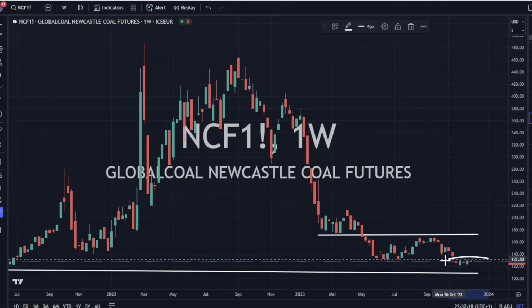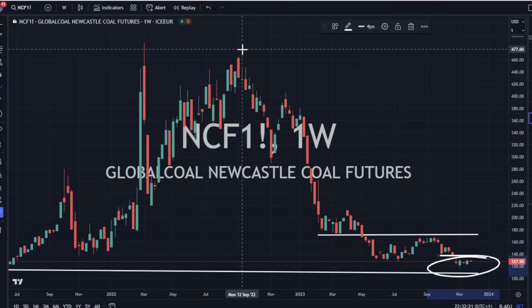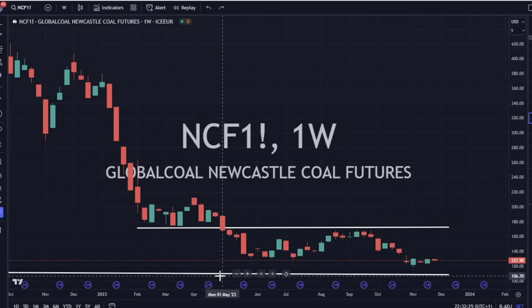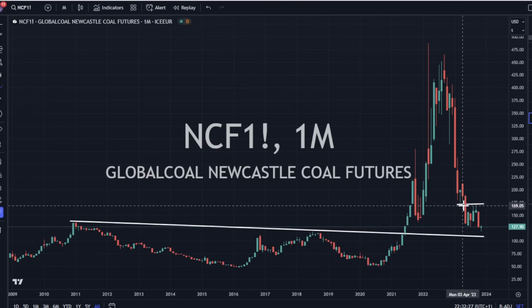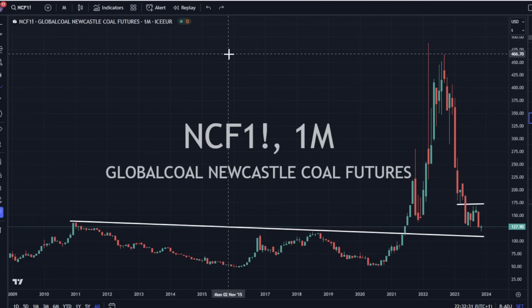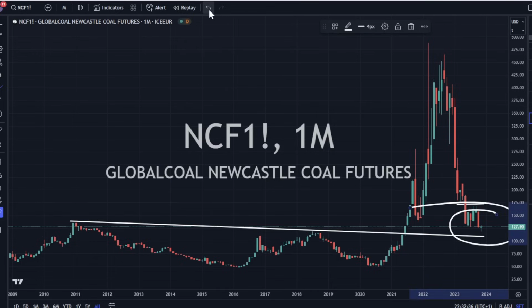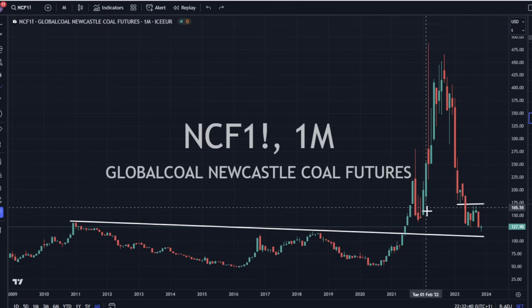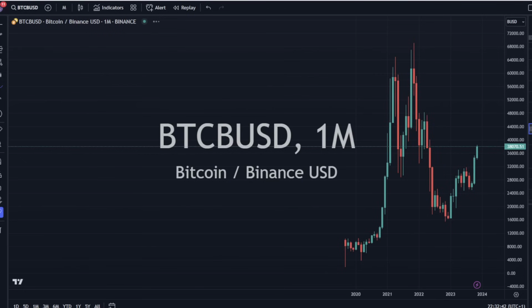Newcastle coal futures down a little bit, getting the blues with the natural gas. But again, I think this is a good location to be looking. We are sitting on top of support and we are starting to base out. That's that trampoline jump that I talk about all the time on top of a base. Good buying opportunity that exists across all of the commodity areas, not just Newcastle coal.